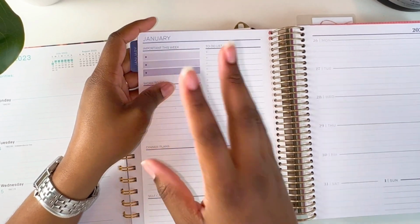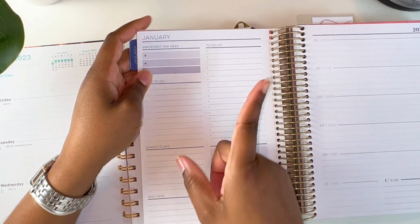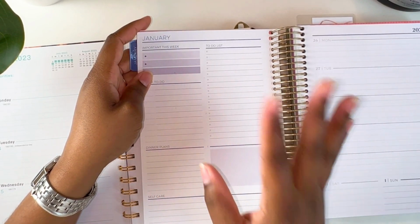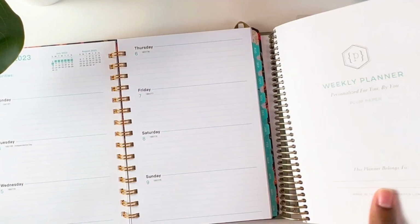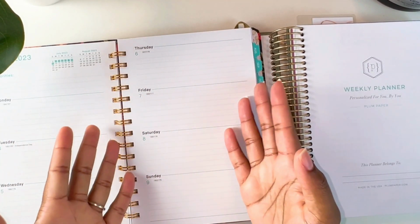And remember, this planner is customized, y'all. You can write in whatever titles you want. It is an extra $5 to do that, but you can customize it how you like it, right? And this one gets right to the point. And I like it. I really do.